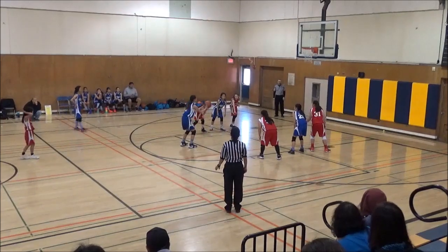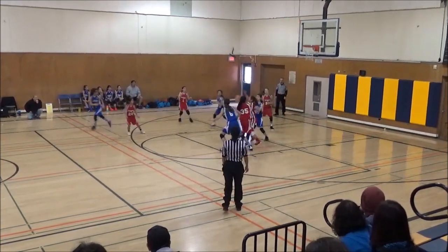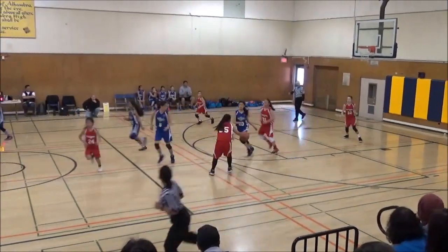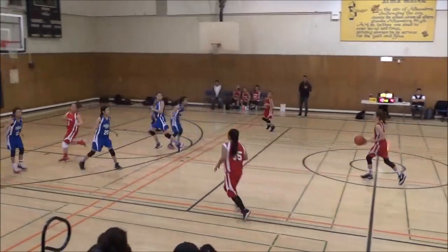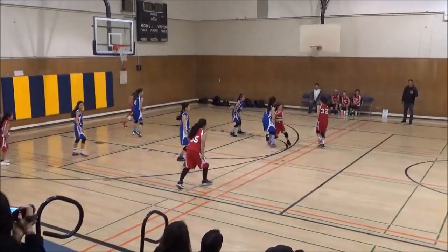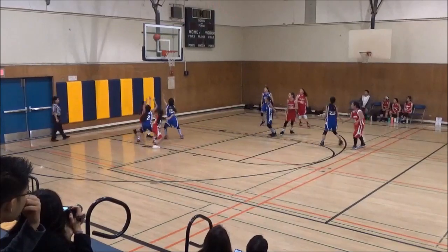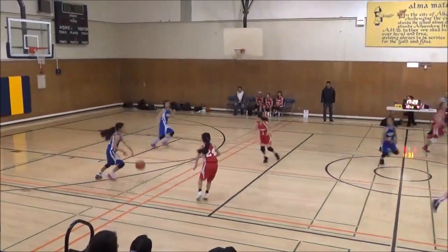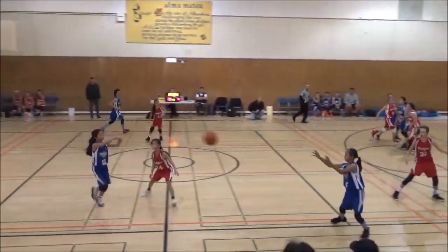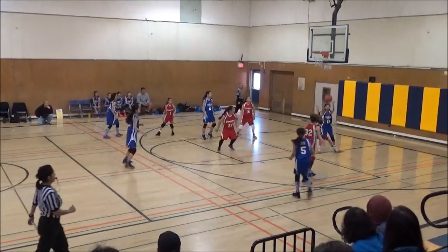And let's see. And that one is long. Good rebound by G. G holds it up, gives it over to Kendall. Kendall back out to Lena. Lena goes right, swings it down to G. G with a shot, long. And rebound by number 12. Over to 5. 5 down low to 12.